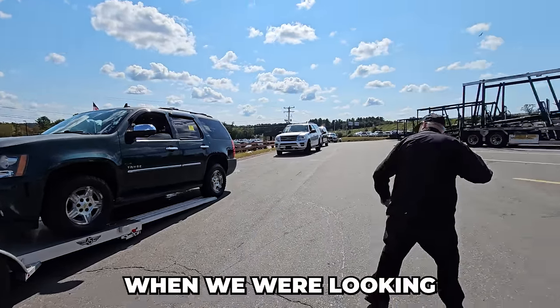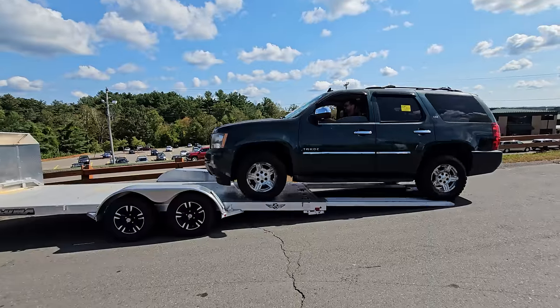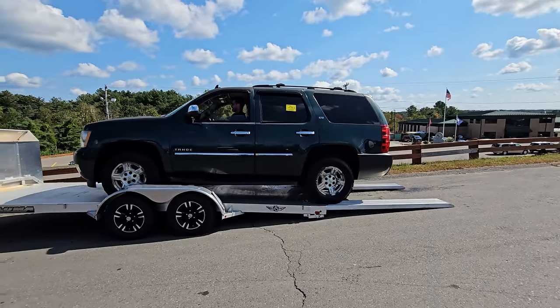Did I leave it running when we were looking at all the other cars? Yes. Oh, shoot. Over your left. Yeah.